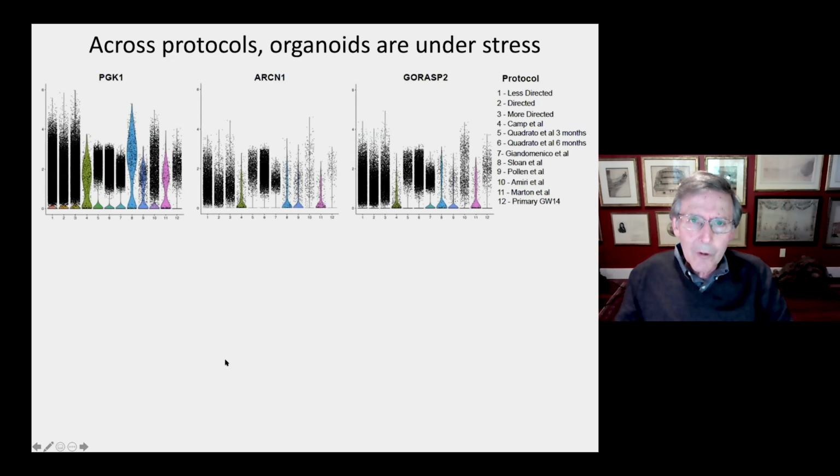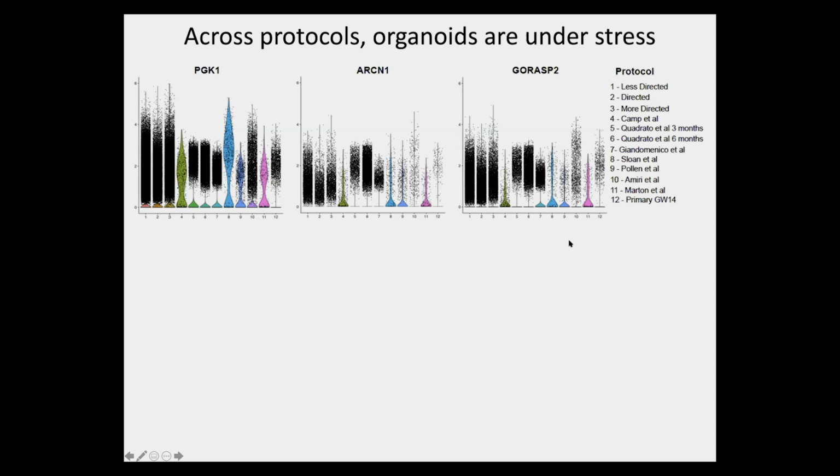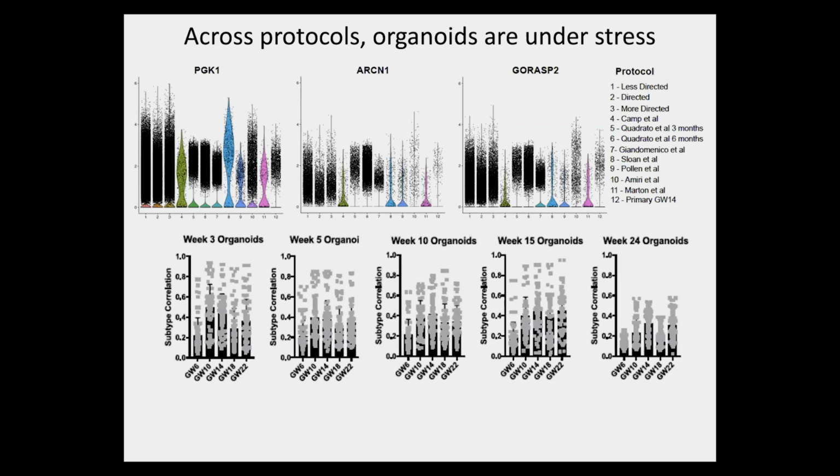First we wanted to make sure that it wasn't just our organoids in our lab that showed this stress. And so we looked across protocols that had been published, single cell data for many other studies. The studies are shown here on the right. And the data, which is plotted here, showed that across all these protocols, there's an increase in glycolysis and metabolic stress. And it's not just because of the ages of the organoids. It's not something they grow out of, as it were.